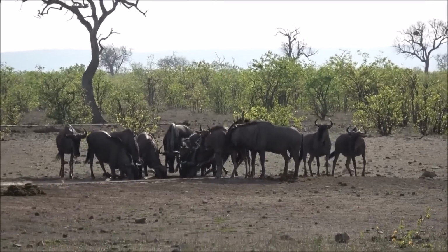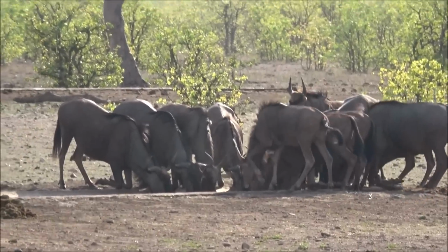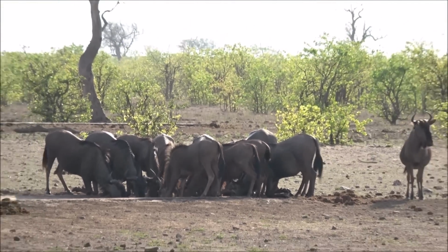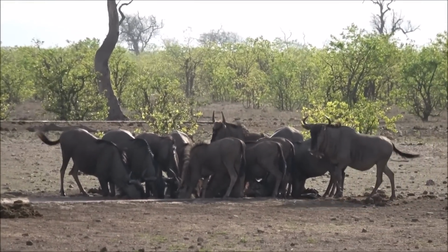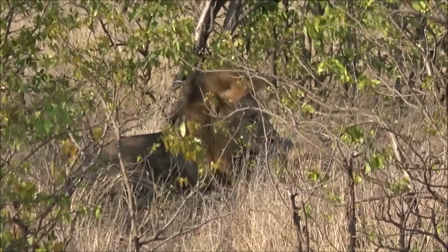The zebra have gone and the herd of wildebeest has come down to drink. And behind me the lion is still lying in the bush, totally unconcerned. Is he Ginger? Yeah, I told you they weren't both black. And there he goes down. He's with his mate.